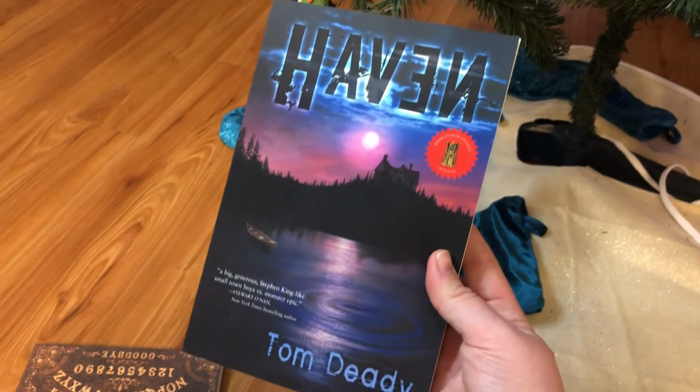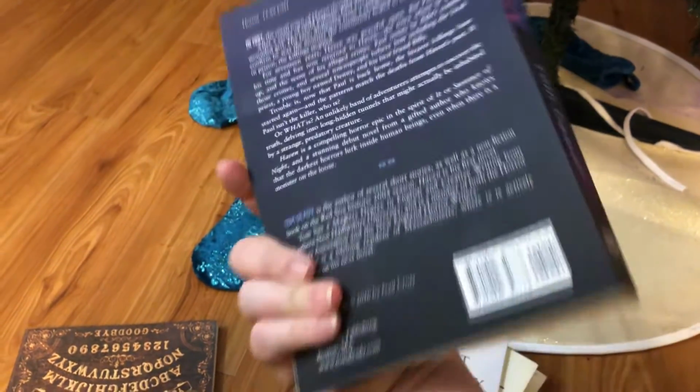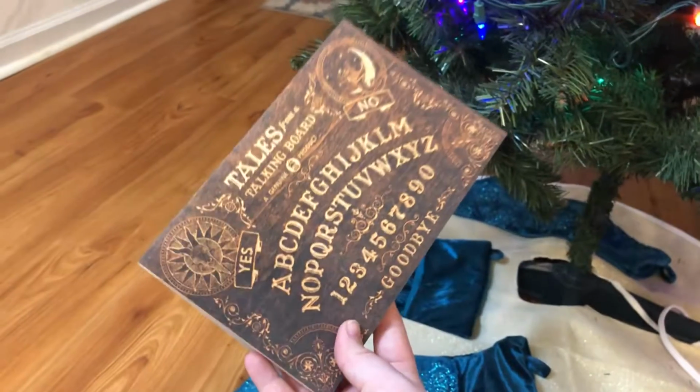Haven by Tom Deady. I feel like I want to read this because it got a Bram Stoker award, but for now it's going upstairs until I decide whether or not I'm gonna get rid of it. And then Tales from a Talking Board is gonna go upstairs too.